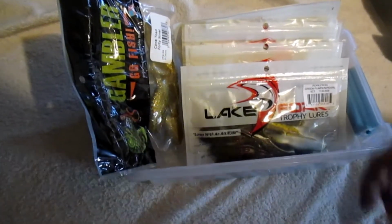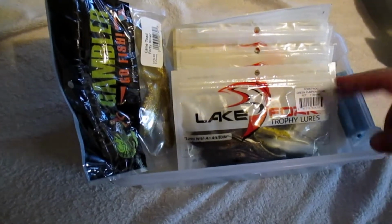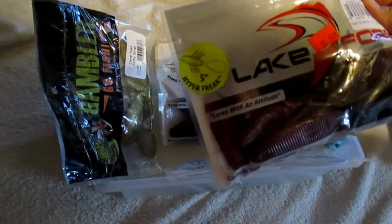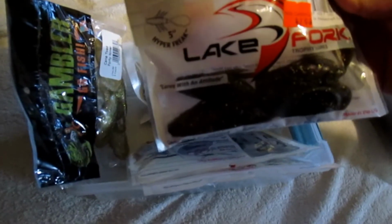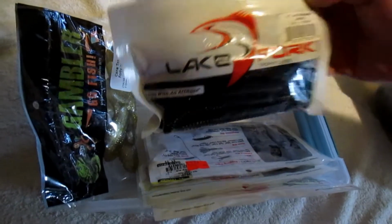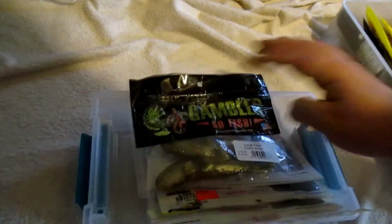Alright, so I got myself some Lake Fork Green Pumpkin Pearl Pork Frog right here. These are great. Got some Red Shad Green Flake, Green Pumpkin, Gold Purple Flake, Hyper Freak, 10-inch Lake Fork Junebug, Gambler Cane Toad, 49er Go Fish. This is actually a really good frog if you guys haven't tried it.